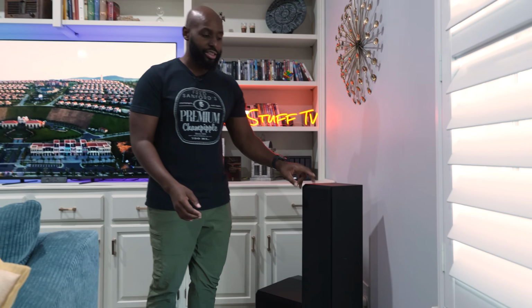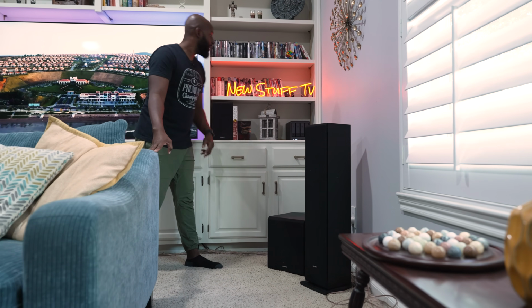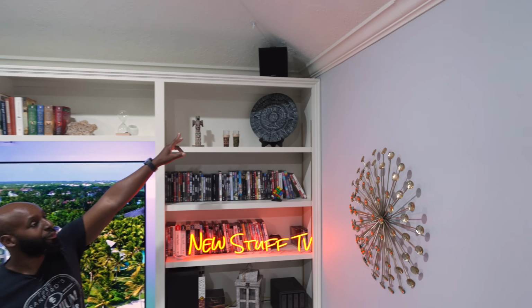If you go to the back, you'll see the rear surrounds. So we got rear side surrounds right here. Boom, got that tower there. Another subwoofer here. And the bookshelf speakers are back here. And then you have the last speaker, which is the Atmos up there.